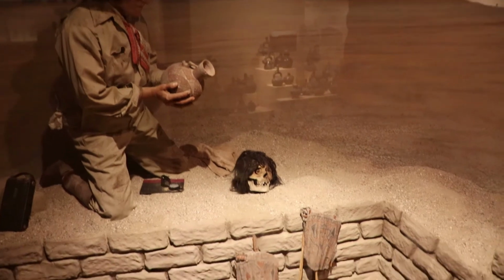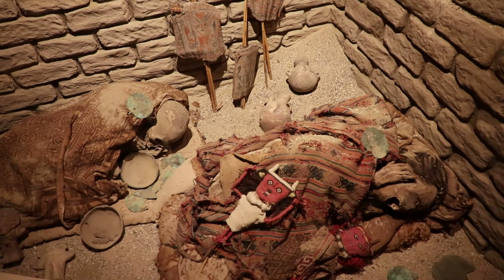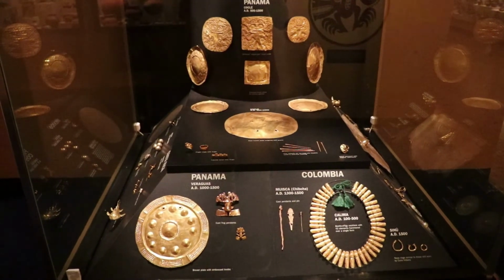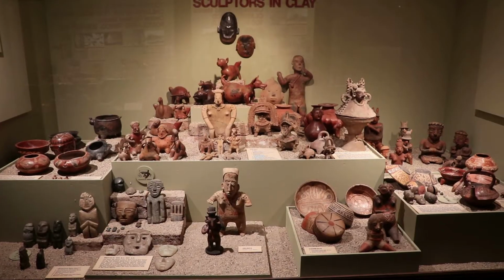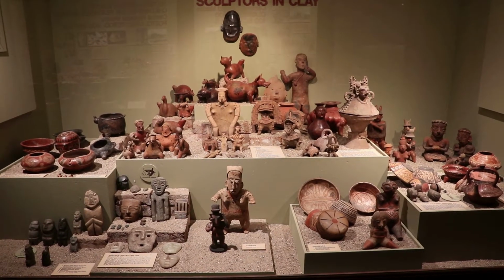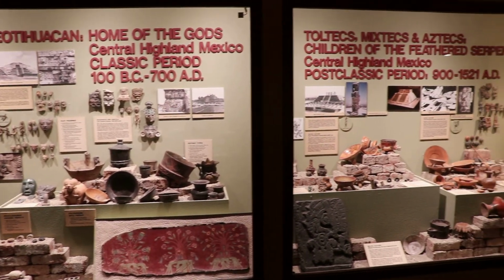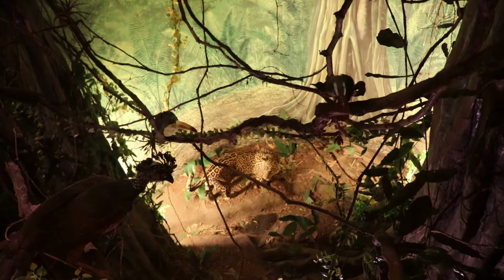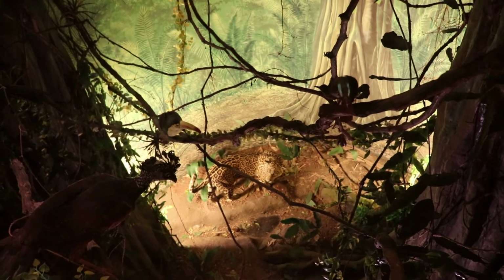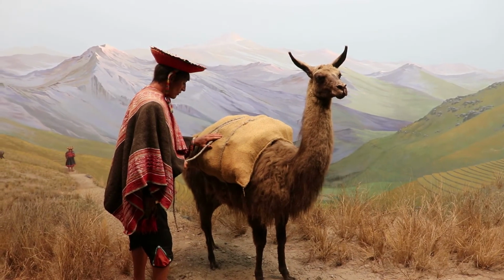This scene shows the discovery of a Peruvian mummy. There are plenty of examples of gold from Central America. Some Western Mexican sculpture. There are some relics from Teotihuacan, the largest city in the pre-Columbian Americas. This is the Amazon rainforest. There's a llama in the Andes.